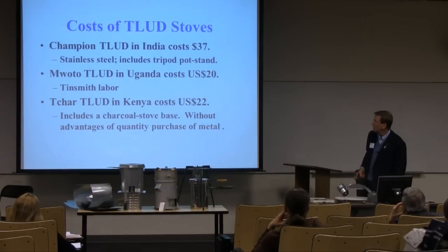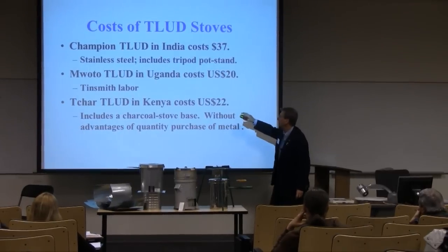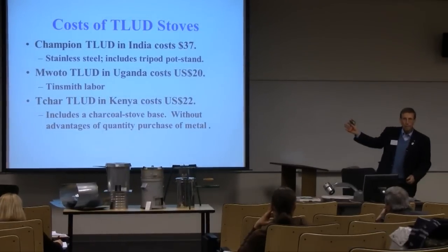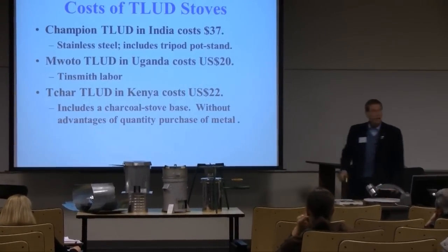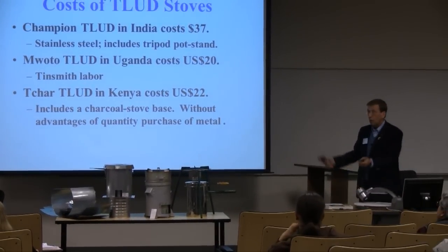The T-Lud unit, I don't have one here, but in Kenya, they tell me it is $22. That includes a charcoal base to it and that top. And this is up in the Bungoma area. That is without the advantages of bulk purchases of metal and things like that. So we can bring the price down. We're going to see these prices come down.